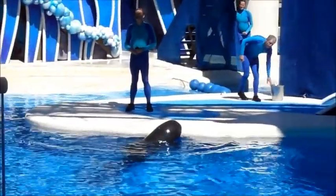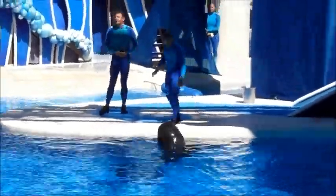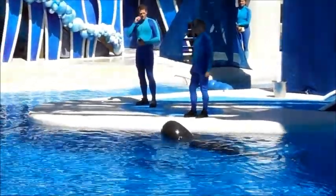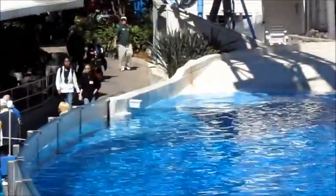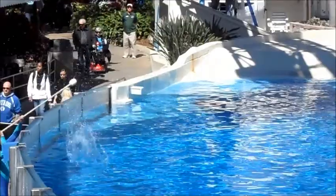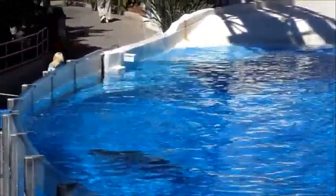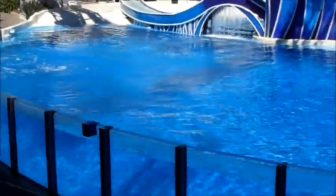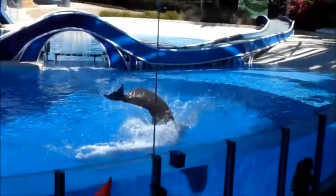Fredi's estimated to be between 4 and 5 years old, and she was rescued from a mass stranding in the Florida Keys in June of 2011. Now there were 23 pilot whales in all that were in this mass stranding, including Fredi, and all but 2 passed away, Fredi being one of them. Here she is. Look to your left. Here comes Fredi. Right in the center. Or over to the right, that's good too.